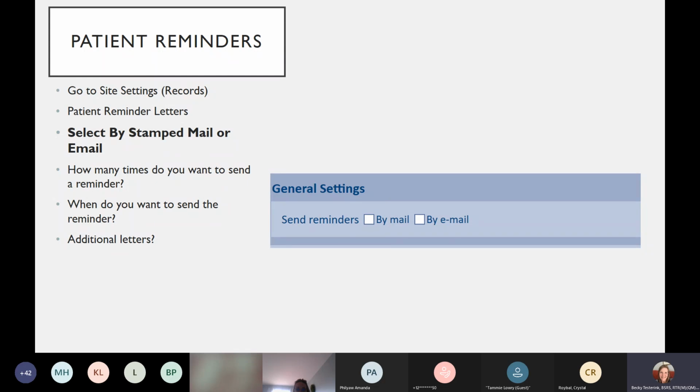So first of all, the very first thing you come to when you open that up is, how do you want to send the communication? Do you want to communicate with the patient by printing a letter and sending it stamped mail, or do you want to email it? If you haven't ever considered the email, I wish you would, and we're happy to talk about that. It's economical, it's eco-friendly. Most everyone now has an email address, especially the past year we've had. People are more and more electronically savvy because they were kind of forced to be. So, it might be time to start looking hard at emailing rather than stamped mail to your patients.